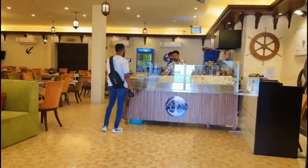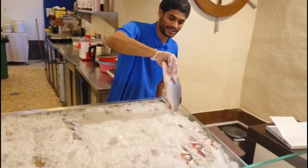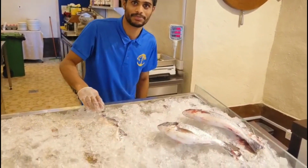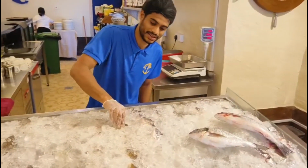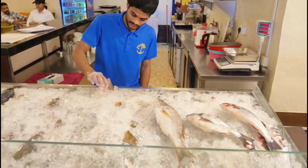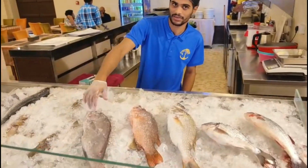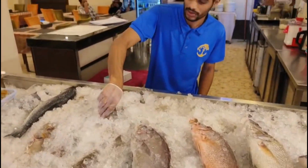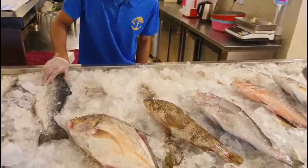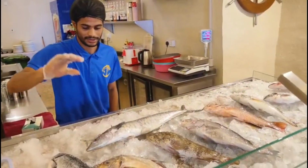So see the restaurant ambience inside the restaurant. Very good ambience. You can find the live fishes also. Sea bass fish, okay. Sea bream fish, okay. Sherry fish, okay. Red snapper, okay. White snapper also, okay. Amur fish. Dubai fish. Salmon fish, okay. And the kingfish, finally kingfish, okay.